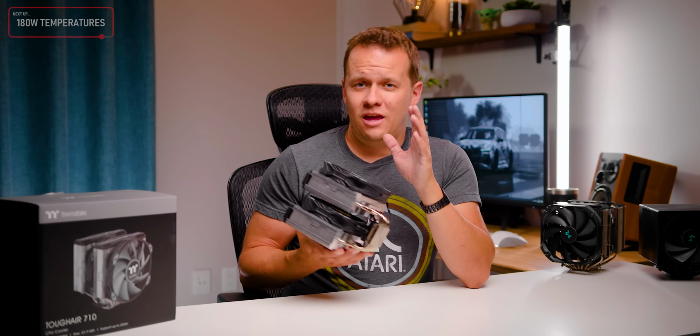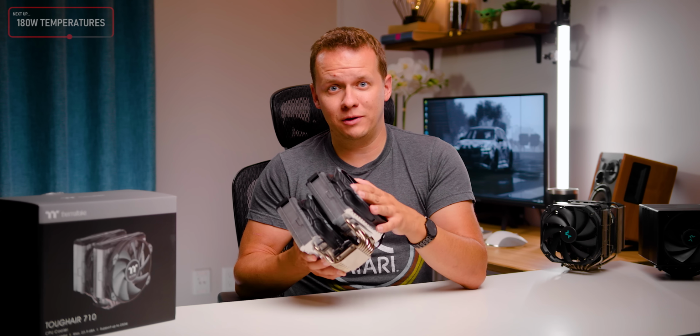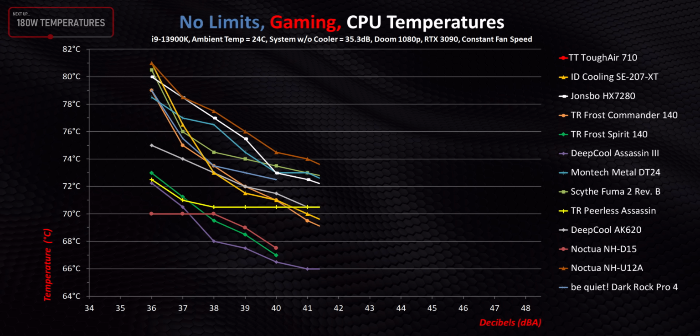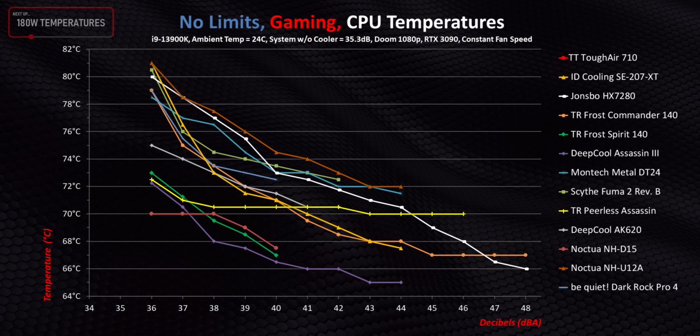So yeah, this thing is pretty quiet if you need it to be, but does the fact that it has some pretty good fans on here and its raw size actually lead to amazing temperatures? Well, we're going to start off with the gaming test to find that out. So let's start things off by popping in all the other coolers we've already covered. And I should also add, gaming doesn't put all that much of a load on today's CPUs, but it does heat up the system a fair amount.